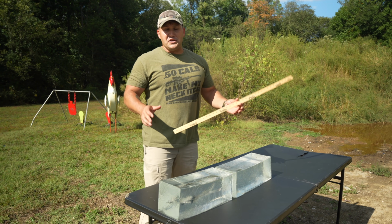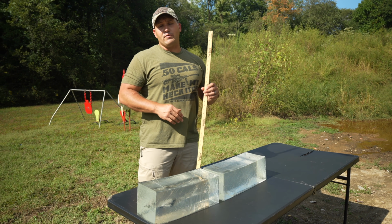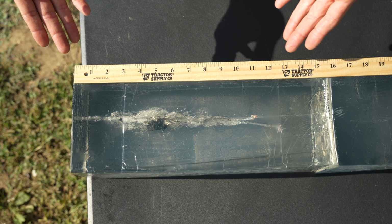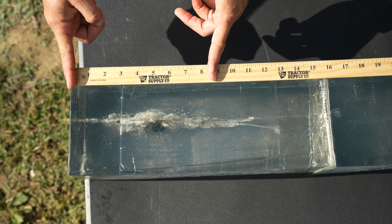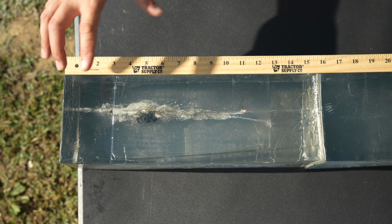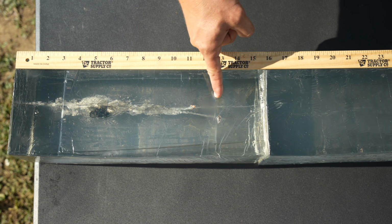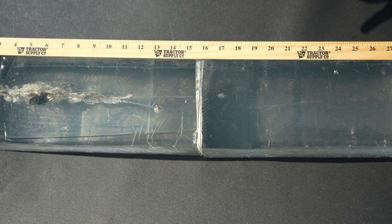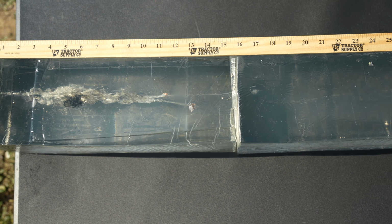So in my opinion, so far, the 243 Winchester seems to be the weakest round we fired today. As you can see here, most of our energy dumped within the first 8 to 6 inches. A lot of that round broke up. The majority of it stopped at 13 inches, and then we still have a little piece that stopped at about 17 inches. The next gun we're going to be using is a good old 30-30.